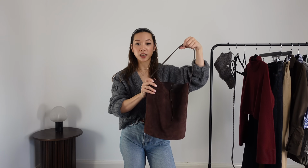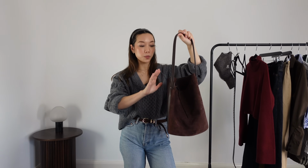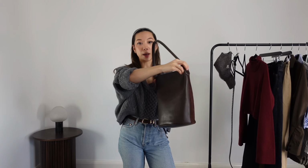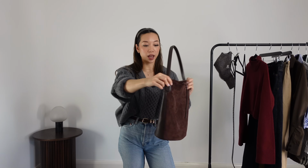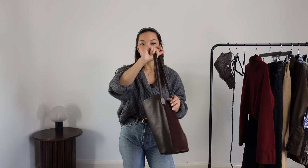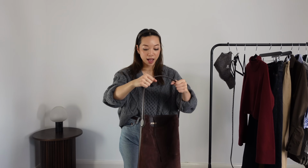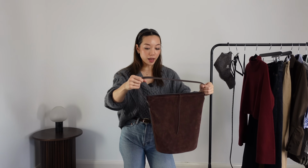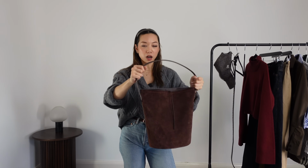So you can see it just has one strap on the top, and this front side is suede and the back is leather. So you can kind of switch it around depending on your mood or what you're wearing that day. And I think it's such a good size. It fits my laptop in, it's super light. And I like that it's quite unstructured.